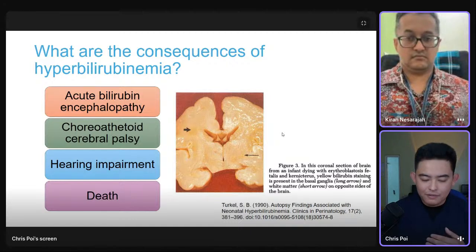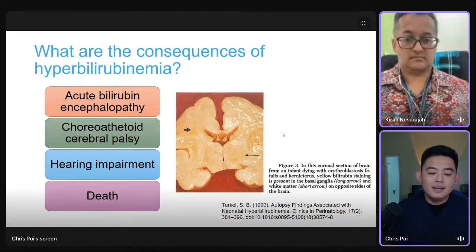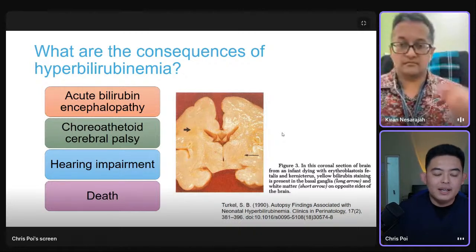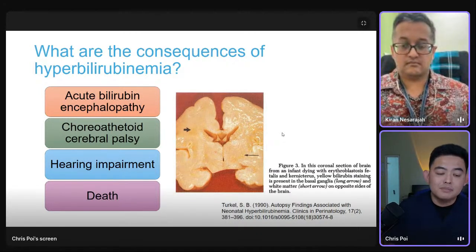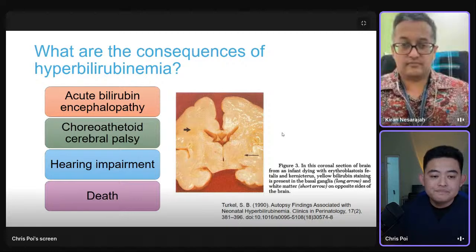So anybody with very high levels of bilirubin needs to go for an ABR, not the OAE that is used for screening. So if they come to your clinic with high bilirubins in the past, just make sure that they have a screening hearing assessment date appointment already. And in very bad cases, it might even lead to death.